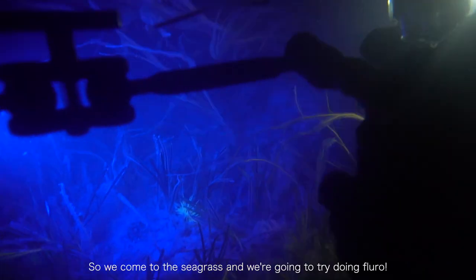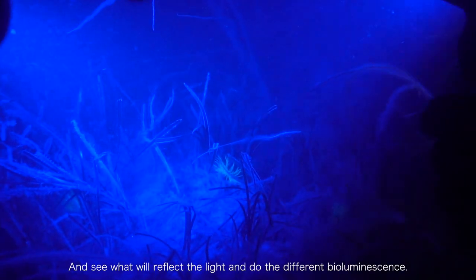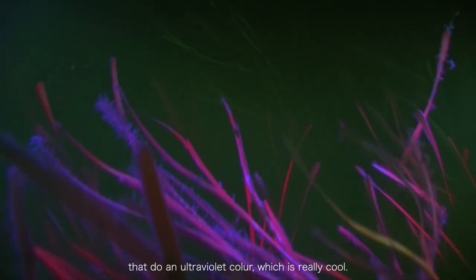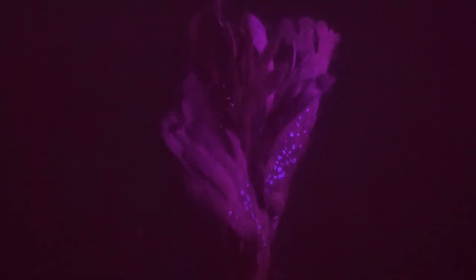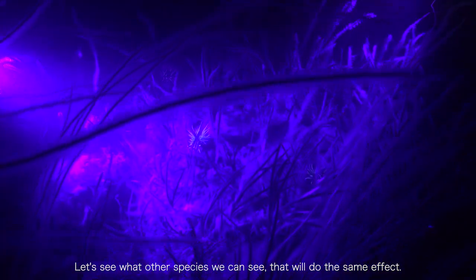So we come to the seagrass, we're going to try doing fluoro and see what will reflect the light to different bioluminescence with the different epiphytes that grow on it. They do an ultraviolet colour, which is really cool. Let's see what other species we can see that'll do the same effect.